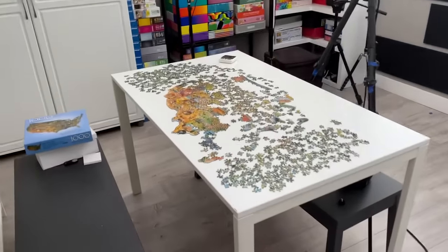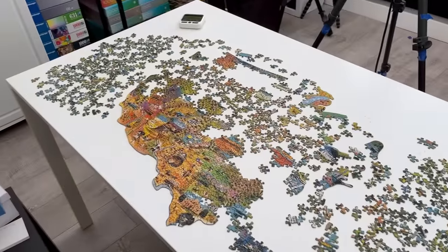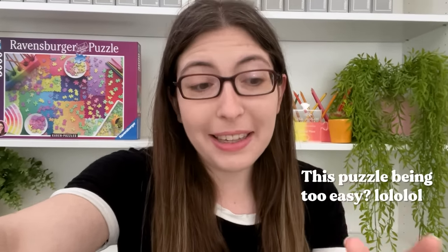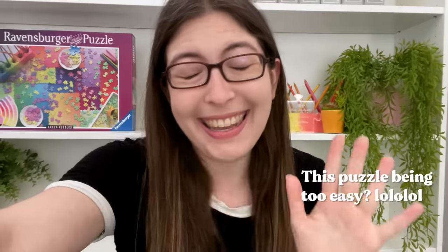Alright, time for day two. Let's see if I can finish it today. For some reason, I have just been so resistant to sorting by shape. I guess I felt like that would be a little bit of a cop-out or make it too easy, but this puzzle is difficult enough that I think that's just what I have to do today.